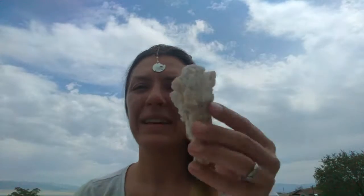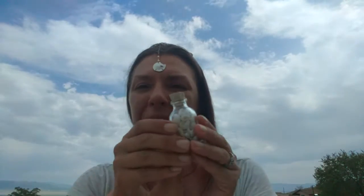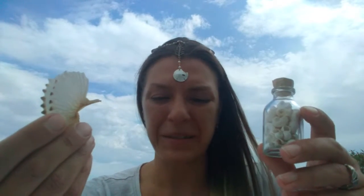I have a piece of coral, a living organism in itself, the home and the creature all coexisting in one space. So I have a lot of different shells here, and the energy of the shells is boundless growth.